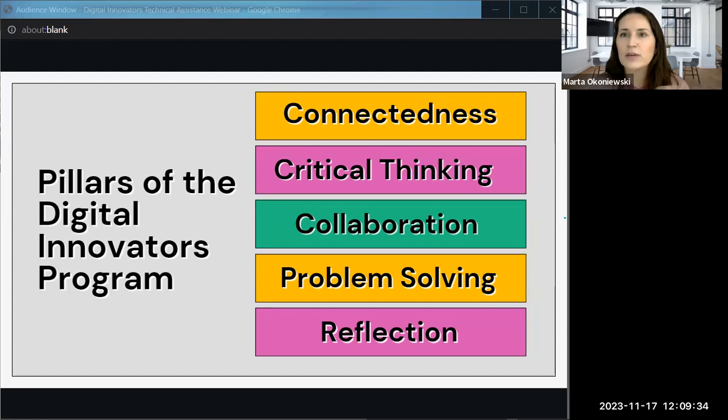And the last one being reflection. There are a lot of opportunities for you after the class to reflect with your teammate, to reflect with the facilitator, and really think about, even using your sketch notes, how can you incorporate that in your teaching.